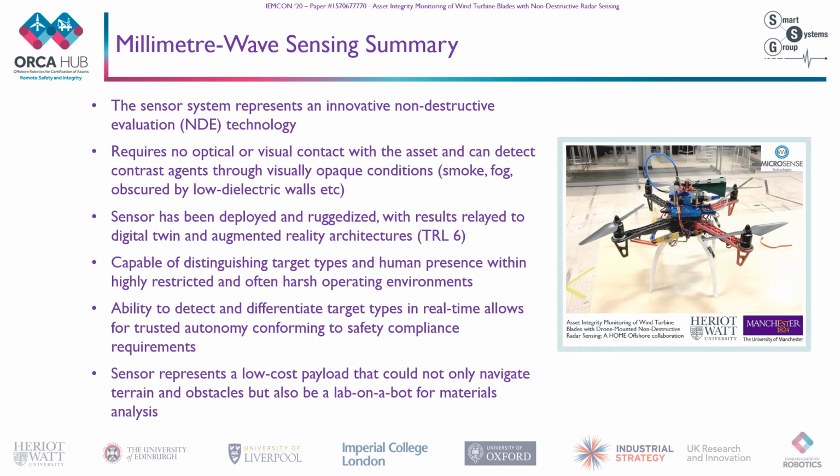The boxed image on the right shows the sensor during flight tests on a small quadcopter drone system. Further integration of this platform-agnostic sensor suite with trusted autonomous systems will allow not only improvements in asset management efficiency by providing runtime data integration with the synthetic environment, but will also help systems to conform to safety compliance requirements imposed while working in the offshore environment, while providing holistic infrastructural state of health data to nearby autonomous and human operators.